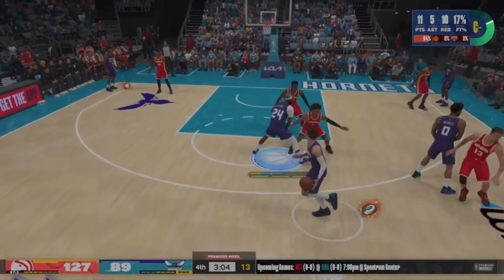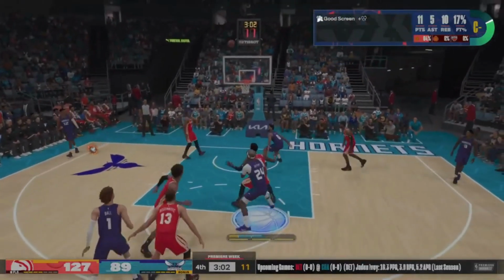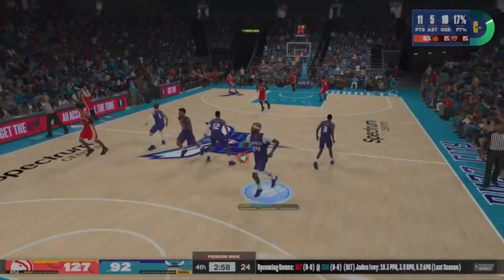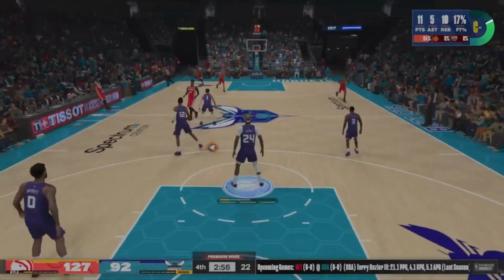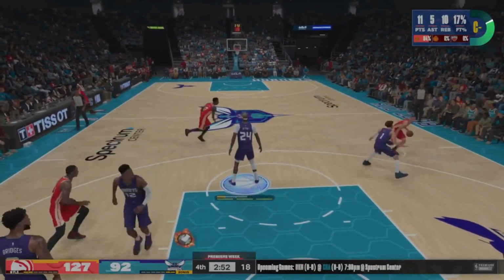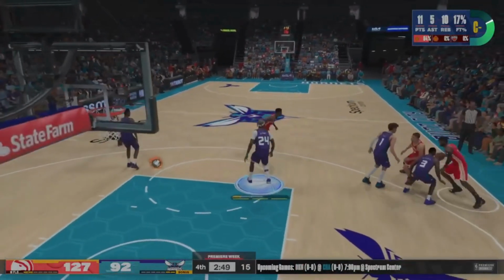Bridges a screen on Bogdanovich. Ball with a wide open look. Knocks down the three ball. Ball's got 11 here in this quarter alone. This is a one-man show right now. He's on a mission to get him out of this hole. Bogdanovich dishes to Matthews.